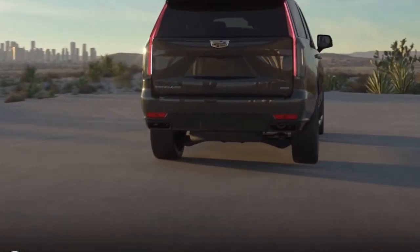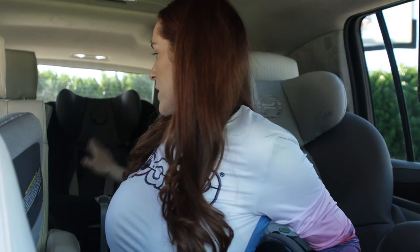Okay, so every time I'm shopping for a new vehicle, I always want to know about the anchors in the cars for car seats. It's the most important thing for parents when they're looking to buy a new vehicle. So I did want to let you know that the Cadillac Escalade, the two captain seats right here have lower anchors for car seats. In the third row, they do not have any lower anchors, but they have the tether anchors for bigger toddler seats.